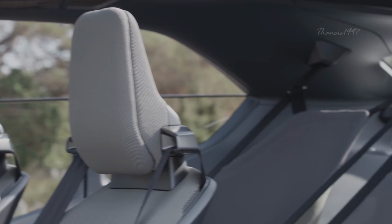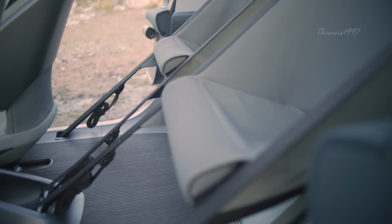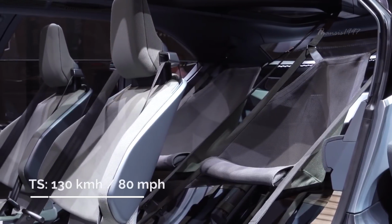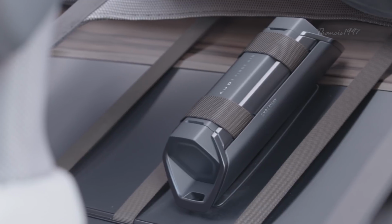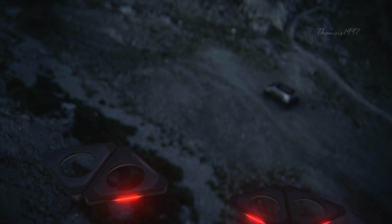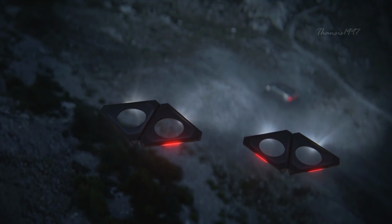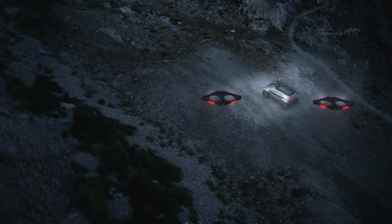The lithium-ion battery can get more than 500 kilometers on the road. It has a maximum system output of 320 kilowatts, and while its maximum speed has been pegged at a mere 130 kilometers an hour, that's all the speed the Quattro really needs. As an added advantage, it comes with 5 built-in electrically operated drones with LED lighting elements that serve as scouts for the Quattro when you're driving in truly unexplored territory.